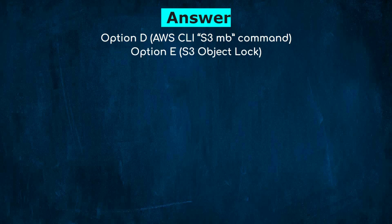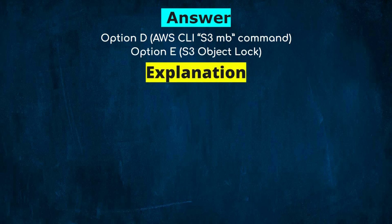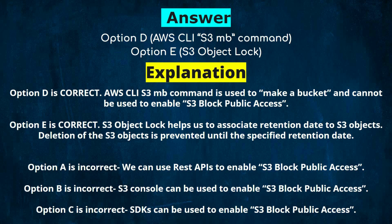S3 object lock. Explanation. Option D is correct. AWS CLI S3 MB command is used to make a bucket and cannot be used to enable S3 block public access. Option E is correct. S3 object lock helps us to associate retention date to S3 objects. Deletion of the S3 objects is prevented until the specified retention date.